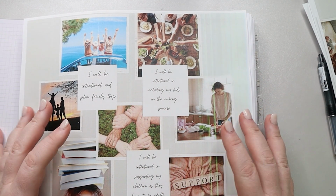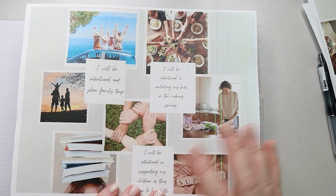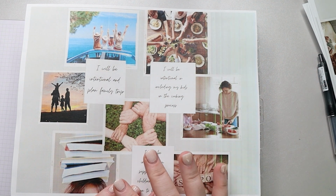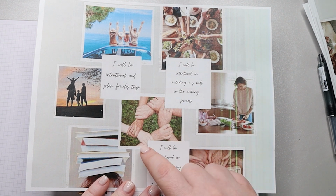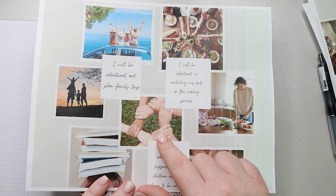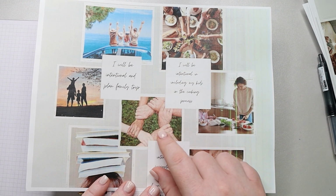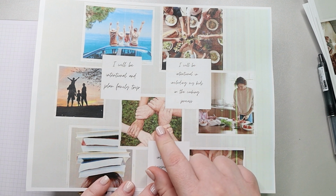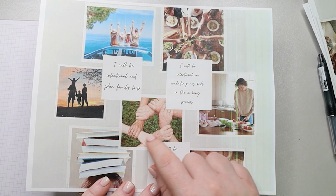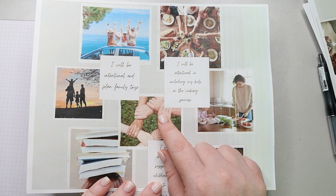So this board is directly related to everything in my immediate family, meaning my kids and my husband. In the middle, I have a picture of a bunch of different age groups holding on to each other's wrists to make this center element. This is incredibly strong. And that's the way I want my family to be. I mean, we're already pretty strong, but you always want to make it stronger.